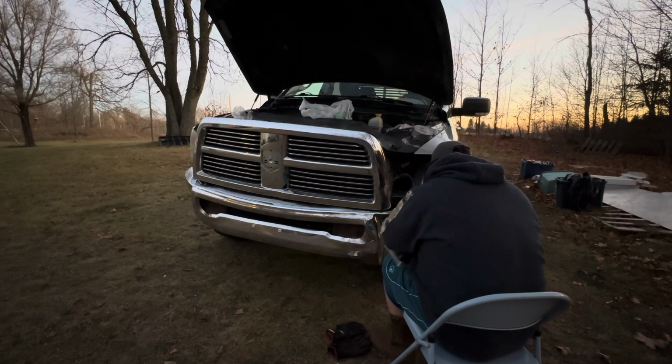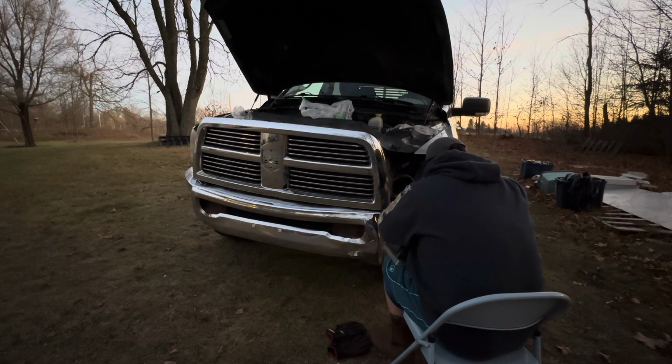I think that should be good. Around here, I don't think I'm going to be able to move it, not since I turned around. Dumb move on my part, dude. Assuming that'll hold it together.